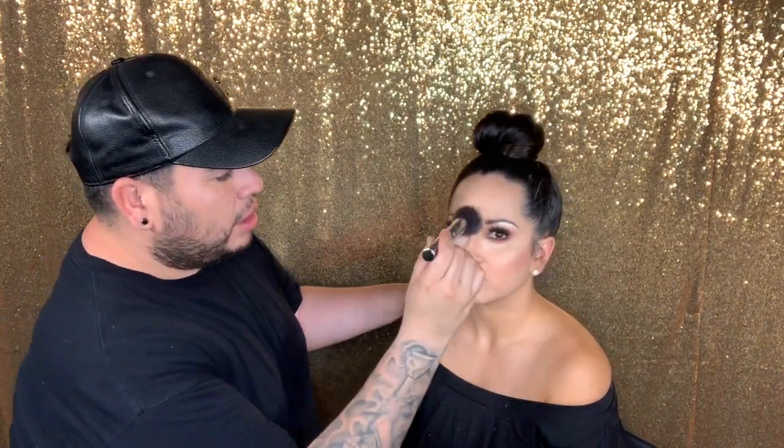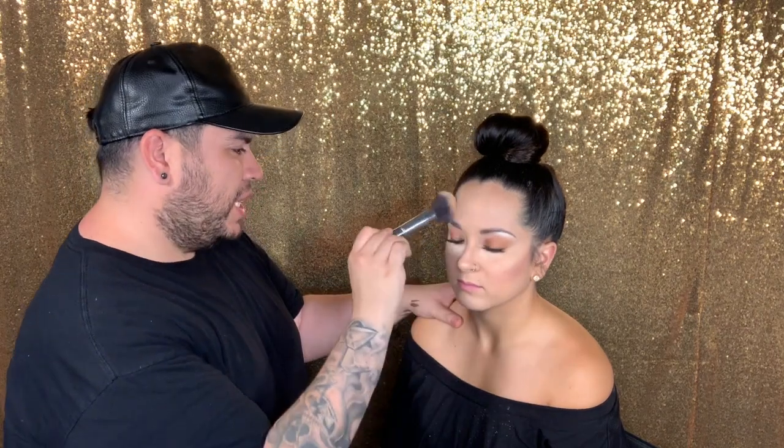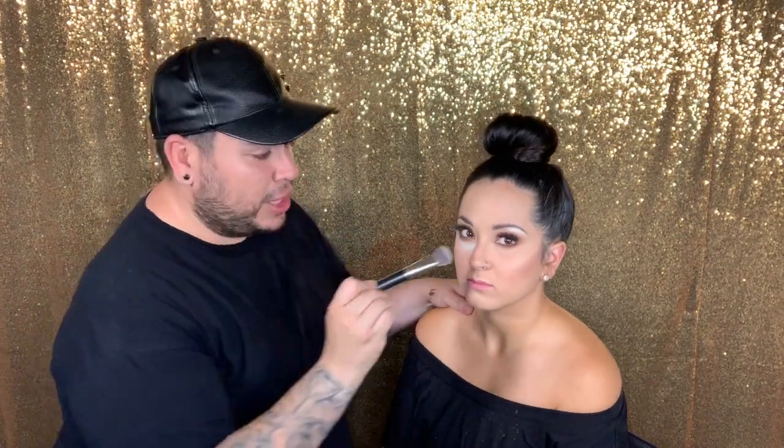Another thing I like to do is go over your brows with a little bit of powder. It just softens it. I am very, very soft with brows. I don't like a lot of brow. I feel like it overpowers your face, and you don't want to overpower your face if you have big lashes or a lot of lip color going on. I like to make it more natural and pretty. Now what I'm gonna do is go with the brush and wipe away all that translucent powder that I just put on.